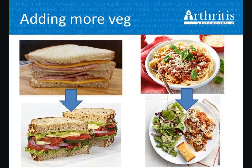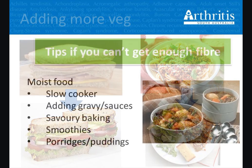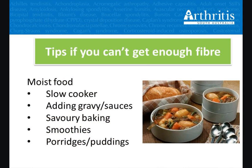All right, so it's all well and good to add your veggies in, but if you're having trouble chewing your food, you've got dry mouth, or there's any real issues with appetite, fatigue, things like that, then getting enough fibre is still possible. And maybe having the cooler months coming along, maybe not today as an example, a slow cooker really helps to keep food moist. So you can put lots of veggies in. You're not going to lose a lot of nutrition by having a slow cooker. You can add a side salad if you're worried about that kind of thing.